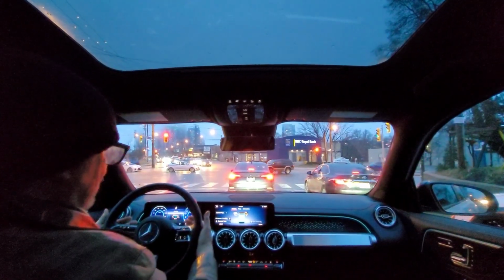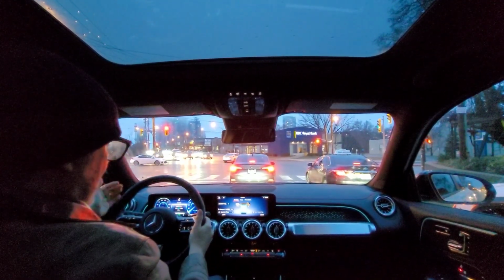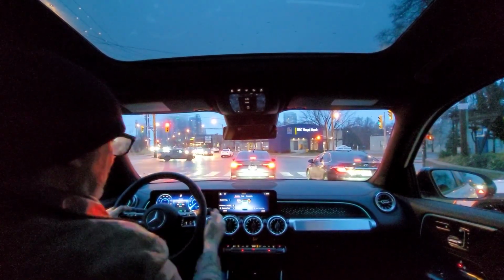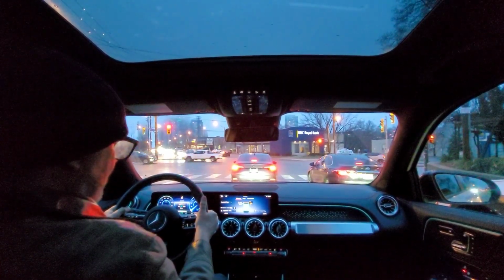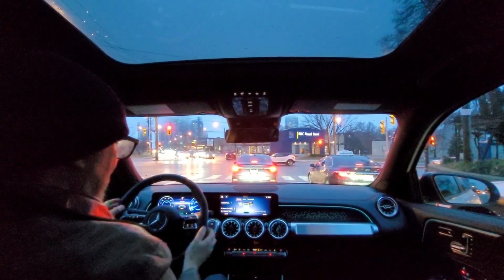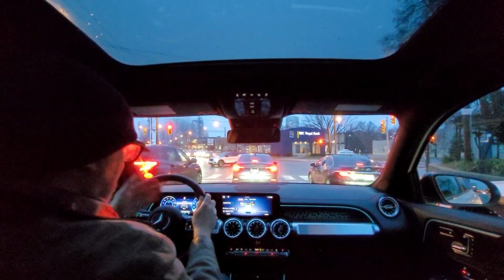In terms of the shift paddle, same as in the EQB300. The left shift paddle increases the recuperation, and you have a display here which says maximum recuperation. The plus goes back to strong, and then it goes to normal recuperation, and this is the minimal. So it's almost coasting, but it's still recuperating some energy. As you know, we always prefer maximum regen, so we'll keep it at that.